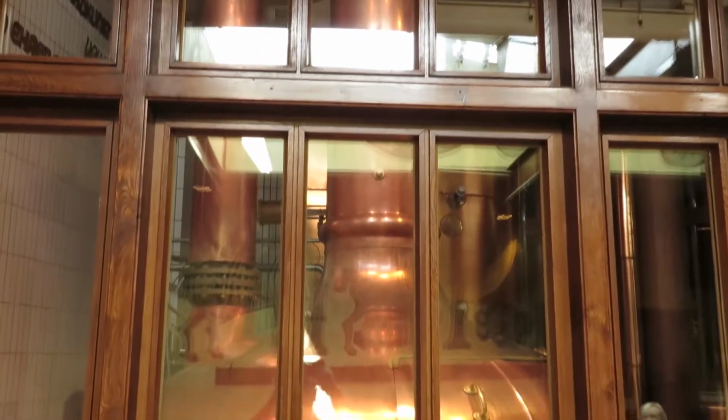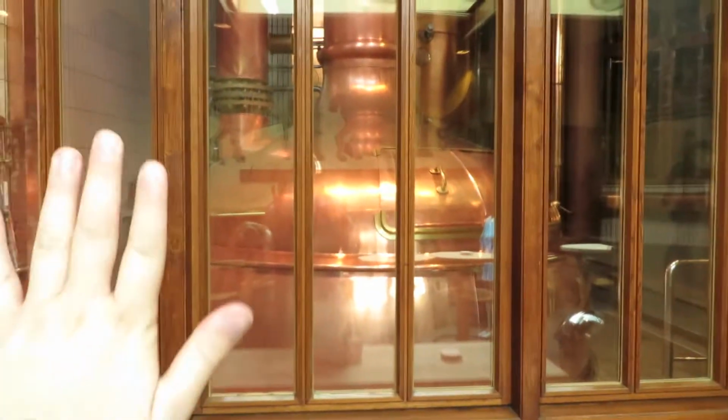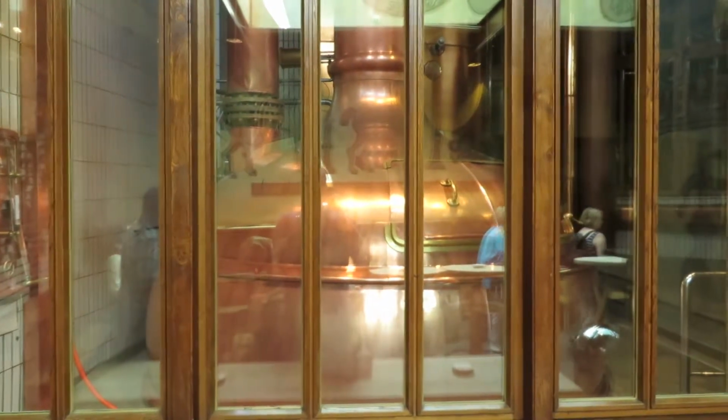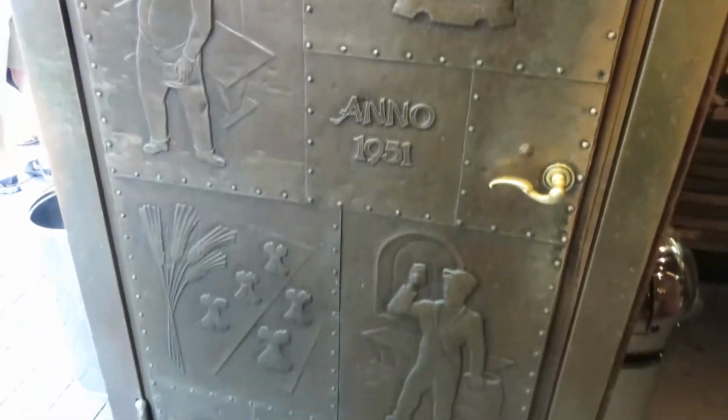Yes? Yes, and you will see this. And here's the brewery. Look at that copper pot, that's massive. Like, that's my hand, and that's a giant copper pot. You could take a bath in it, and you can see it's been here since 1951.